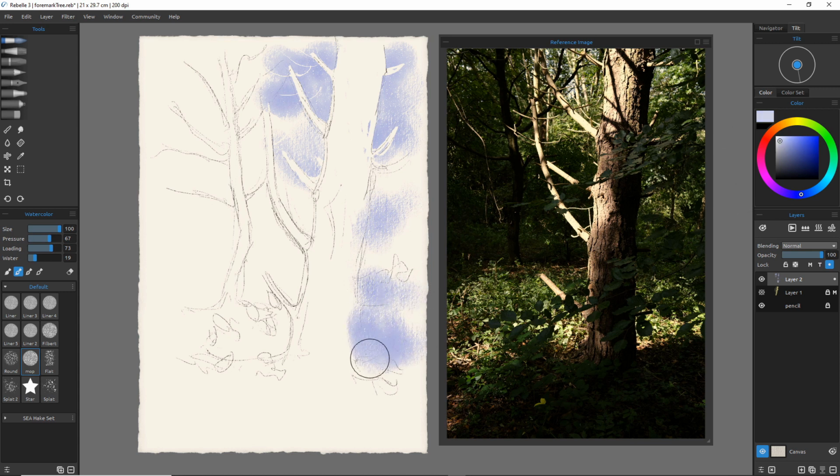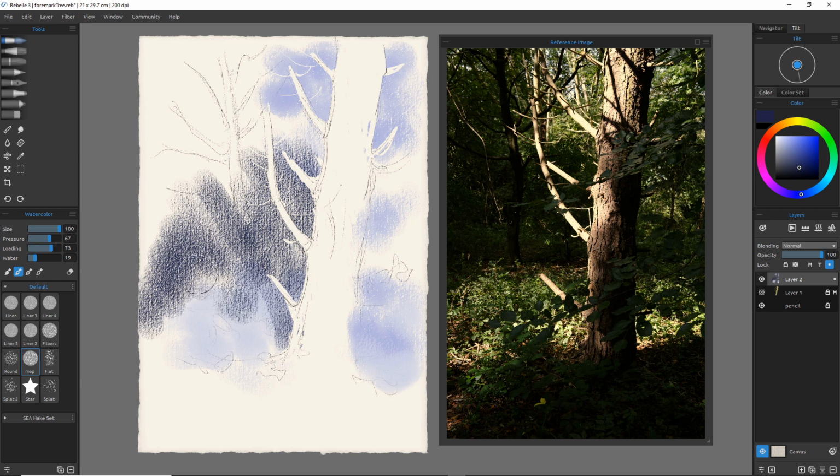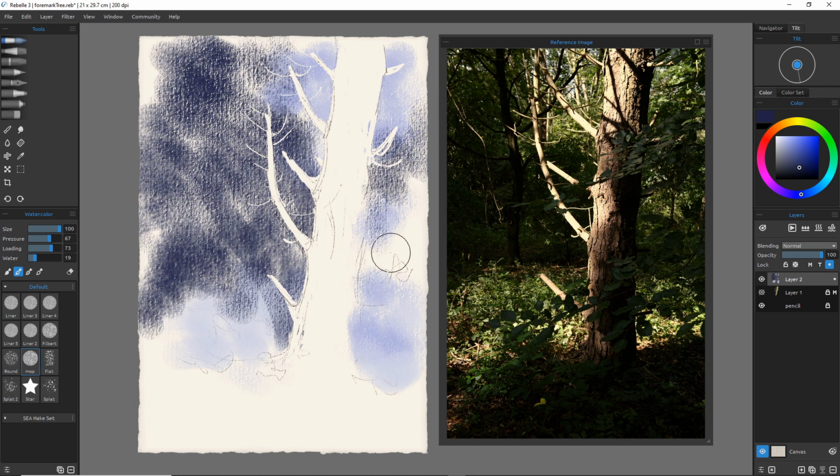Get a bit lighter. I'm still going to do the highlights identified with tonal contrast and not colour like in the pastel drawing. There we are, look, you see. There. That's better.